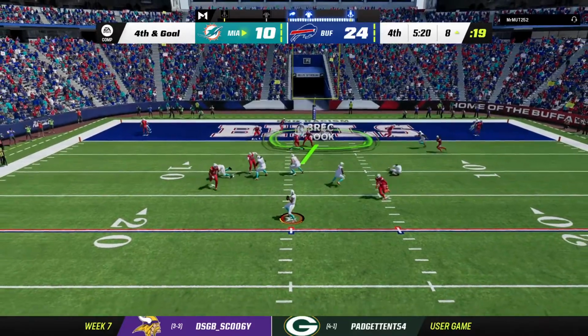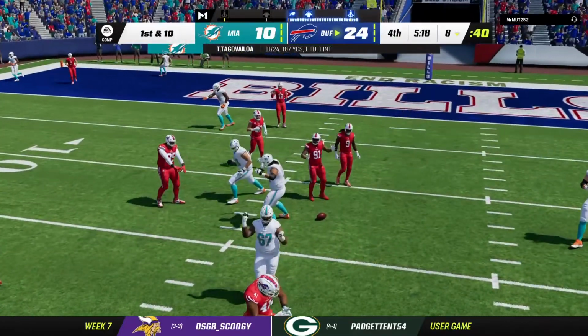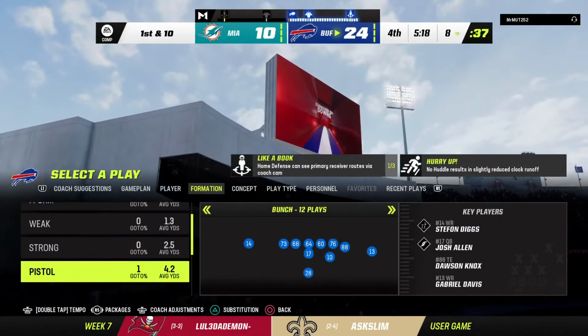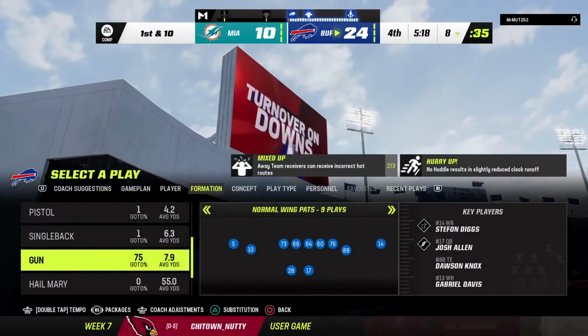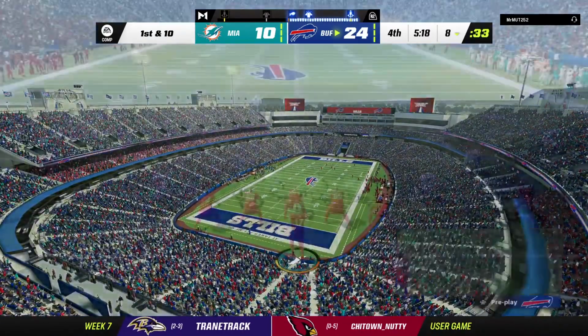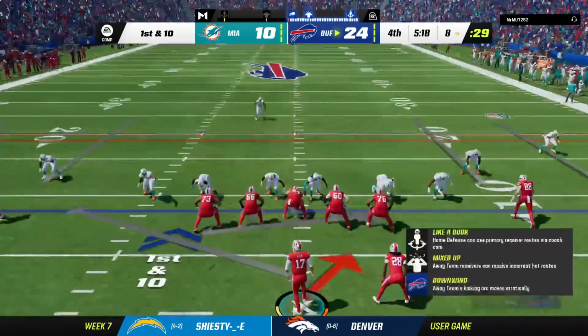4th down, 4th quarter. Here's Tua. And it's incomplete. They cannot convert, and they turn it over. They can't hook up here on the 4th down pass attempt, and the Bills are going to get the football back. So they really needed points here in a 2-score game. Could not come away with anything there on 4th.